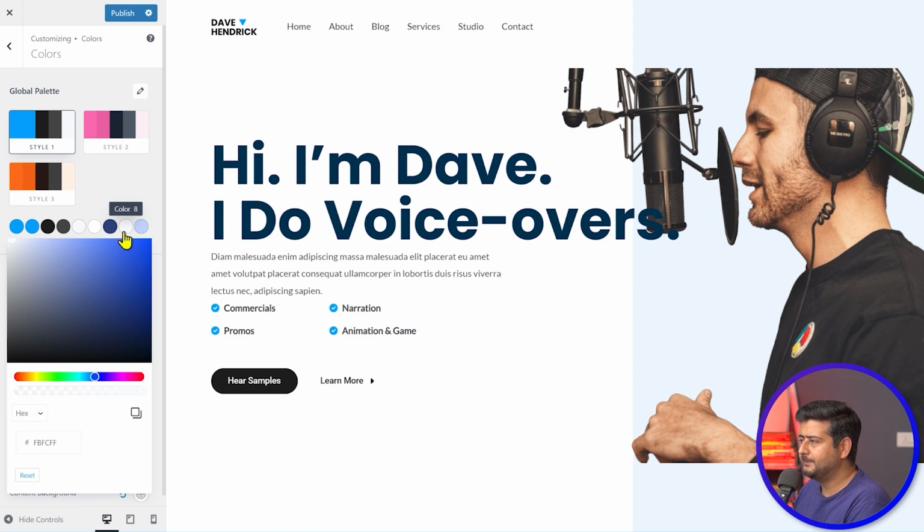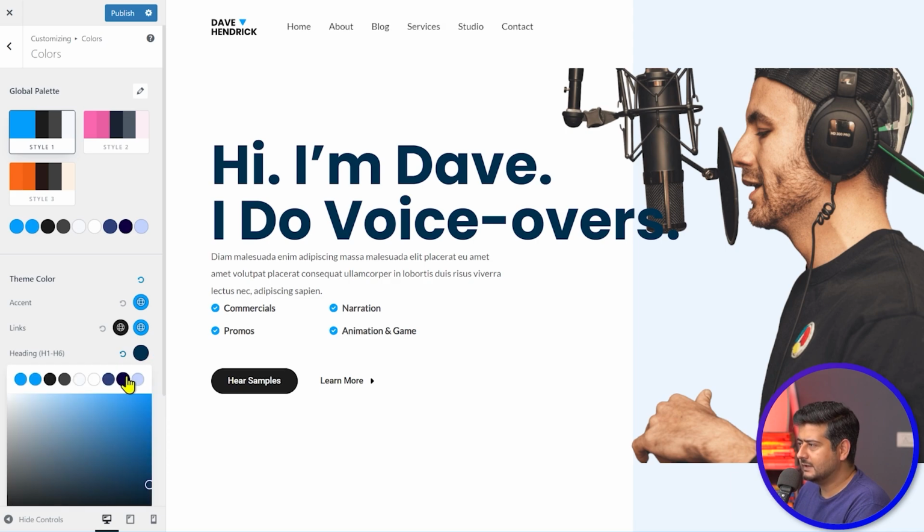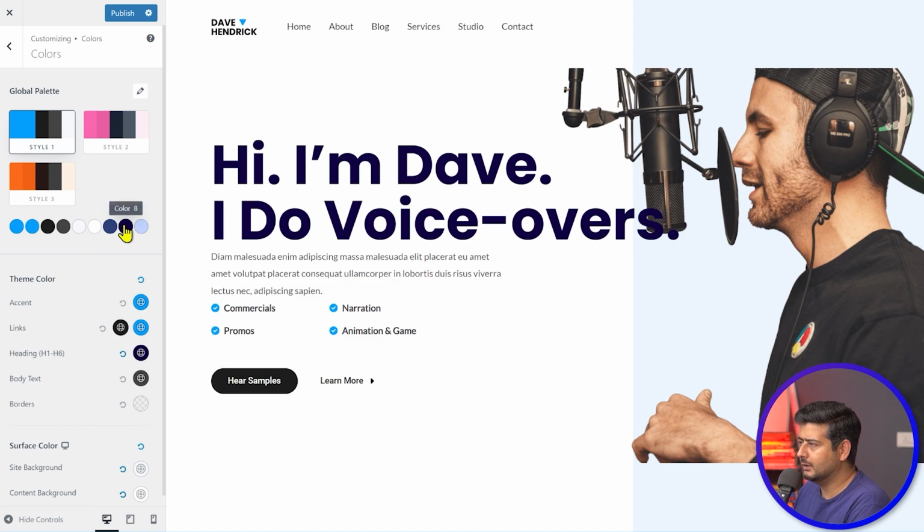So if I take this color and change it to dark blue like this, I'll just go back to the blue color here, and I'll go to the dark blue color like this. A deep dark color, something like this. Now I can go to the heading section and just reference this color here. And now this color has changed, and it's also referencing a global palette.